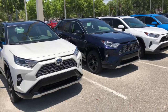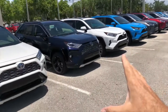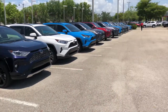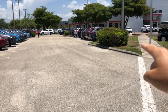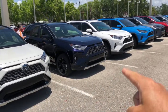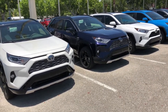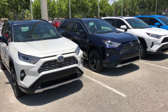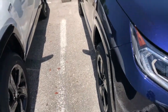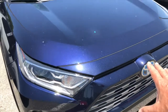So now the decision is whether to go for the limited trim, which is the one that my wife test drove, and now the other trim, which is a notch down, is the XSE. Now she really likes the limited, but the color, which is like a gray metallic, is not necessarily her favorite. She likes the white and kind of the blueprint blue. In terms of options, they're very similar. The XSE has a little bit less than the limited. This one, I like the rims, which are black. So, and that's both on the blueprint blue and the white one. This one is obviously pearl, as well as the blue.